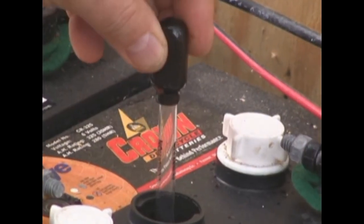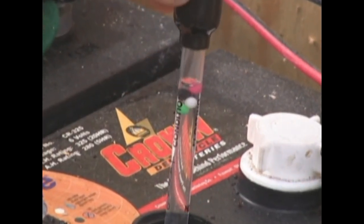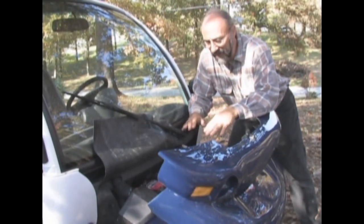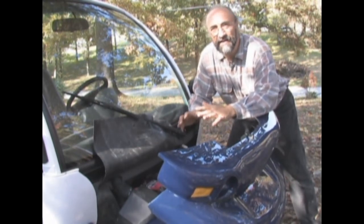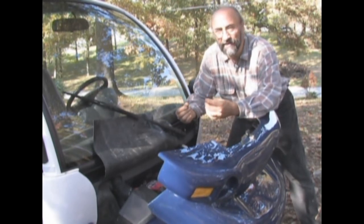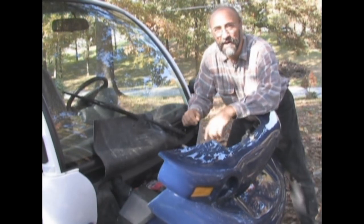Your hygrometer may be the bulb type with the floating balls, each corresponding to 25% of a charge: 25, 50, 75, and 100. Now remember that there can be dried sulfuric acid on the top of the battery or the hygrometer or anything you're touching in this area, so it's really a good idea to go ahead and wash your hands fully after you've serviced the batteries. It has a sort of almost sticky or a dry feeling on your fingers.